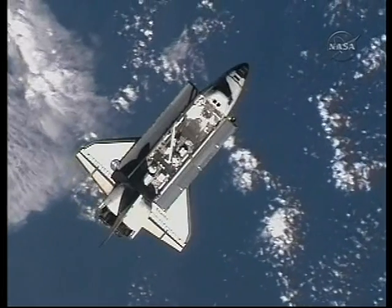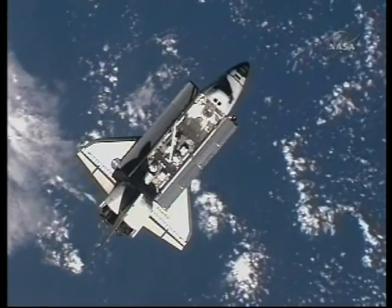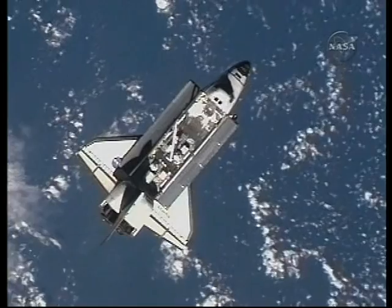The shuttle and the station currently 570 feet apart from each other as they continue their formation flying over the Atlantic Ocean.